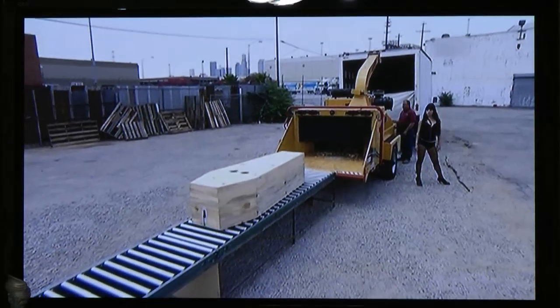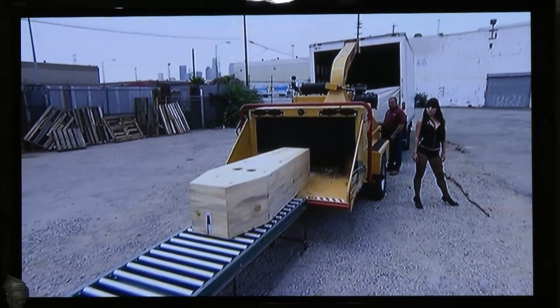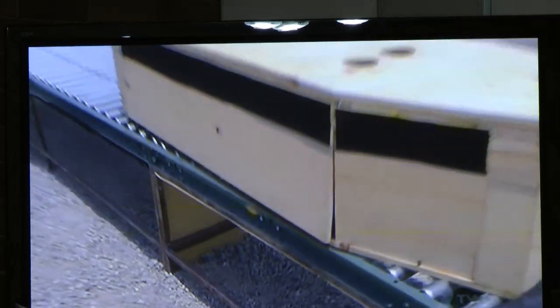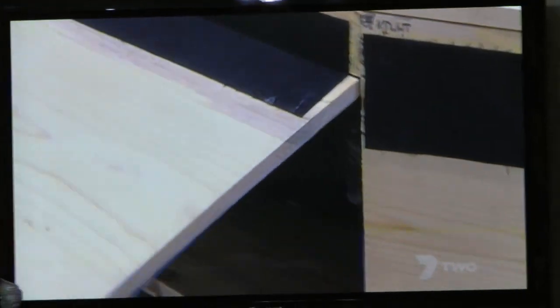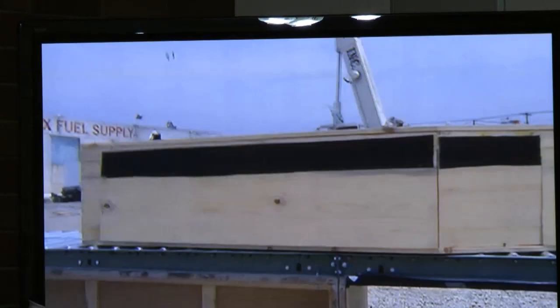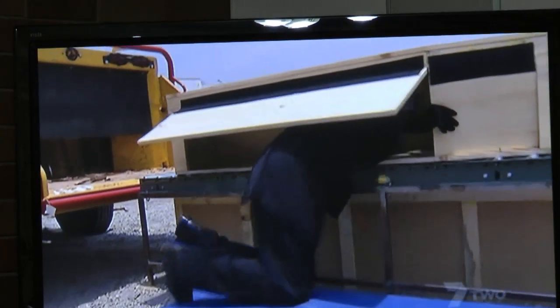Okay, the magician may be free of the handcuffs, but he's still headed for certain doom. Or maybe not. Thanks to a secret trapdoor in the coffin, he's home and hosed. As long as he gets the timing right. Once his hands are free, all he has to do is flip open the door and jump out of the box. A thick pad breaks his fall only seconds before the box is chewed to shreds.